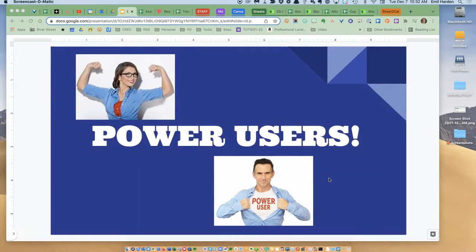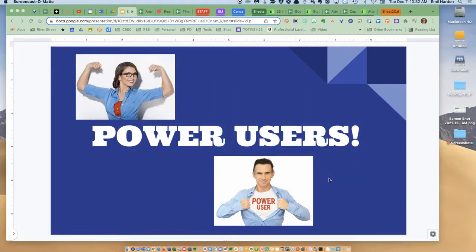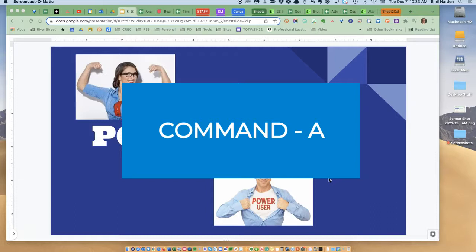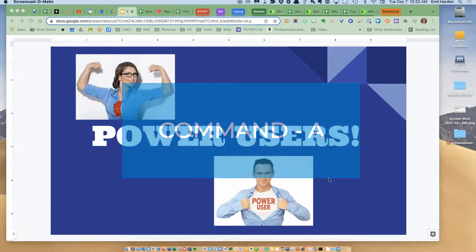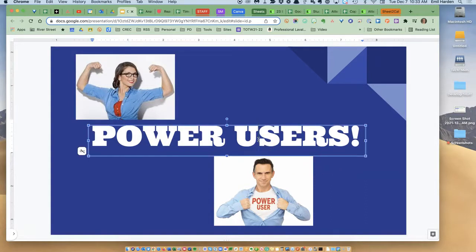So other than Command C and Command V for copy and paste, Command B, bold, Command I, italics. Those are changes to fonts that I use often. No reason to have to go and click on the B on the toolbar when I can do it right on the keyboard. Command A selects all of my text or all of anything in the document so that I can make adjustments.